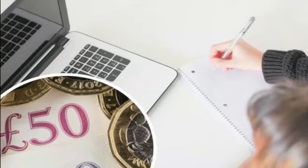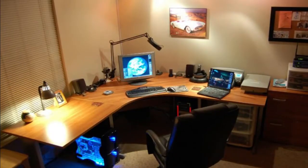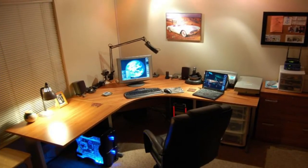But if you think these allowances are not a lot and your actual costs are a lot more than £10 a month, and you're paying more money towards working from home, you need to do some calculations and claim the actual expense in the home. For example, if you live in a 3-bedroom house and one room is used as an office, you need to divide the bills in your house and see how many hours you are spending in that office. So you can do the calculation on the actual basis.